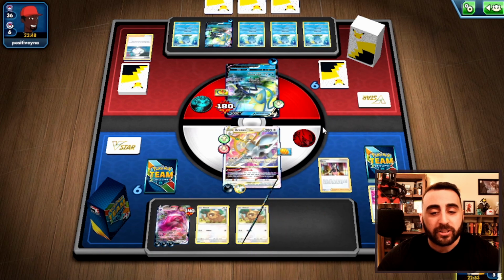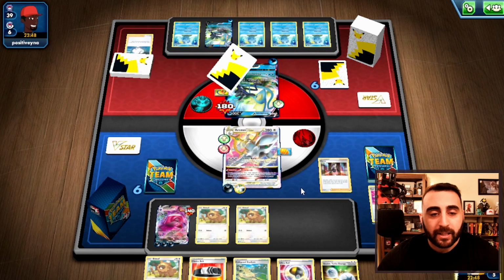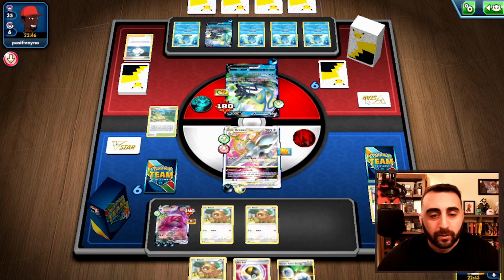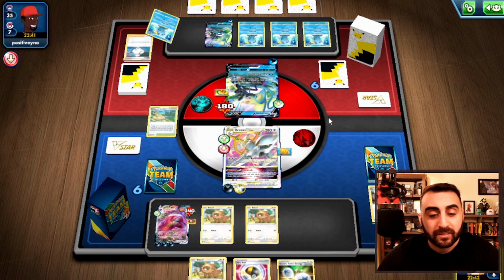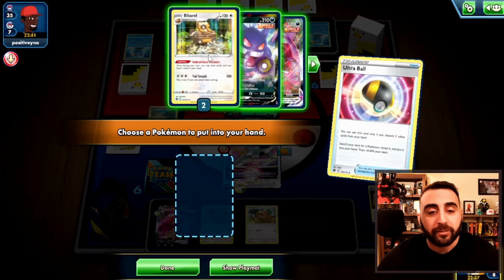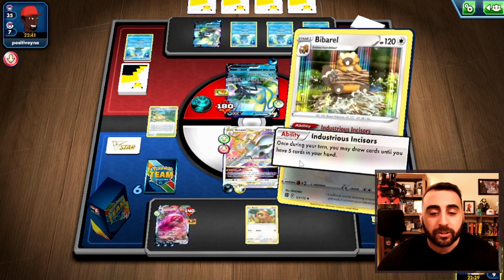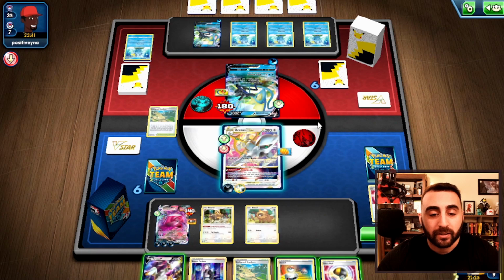I don't necessarily need an energy, so we are just going to go ahead and Marnie. We get a Choice Belt, Collapsed Stadium, which I will be playing. We'll see what they have to get rid of a Sobble. They can't get rid of their other Inteleon. We'll Ultra Ball for a Bibarel, and we can draw up to 5. Manaphy would be nice too. Just to stop this. This is the second Snipe deck in a row we're playing.